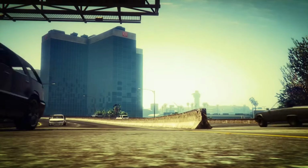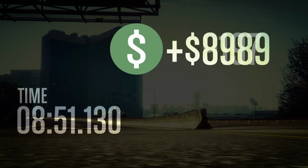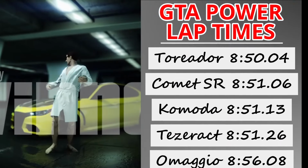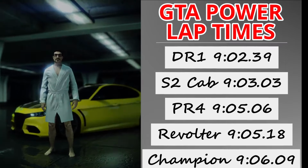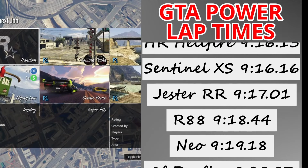So coming back to that time, and here we go. This is the time it managed to do. And as you can see, this is right near the top of the leaderboard, above the Tesseract. It's actually above some of the cars on the HSW lap time board. So for what should be a sedan, I'm not sure why it sits in the sports class instead of the sedans class, that's a fabulous time, and it's a fabulous car.